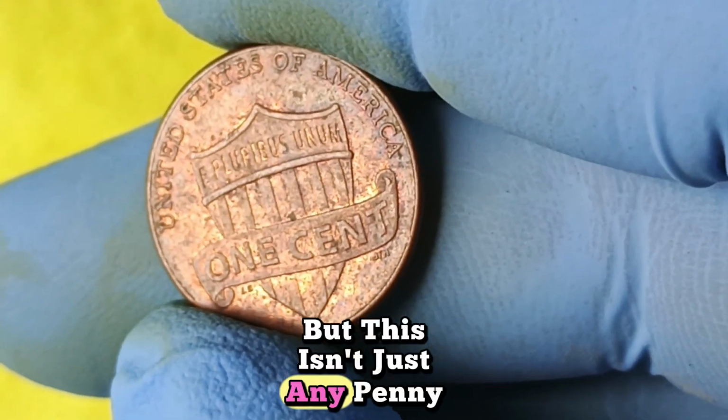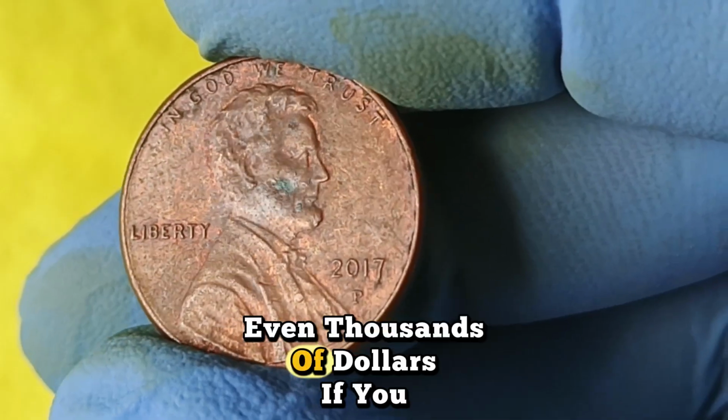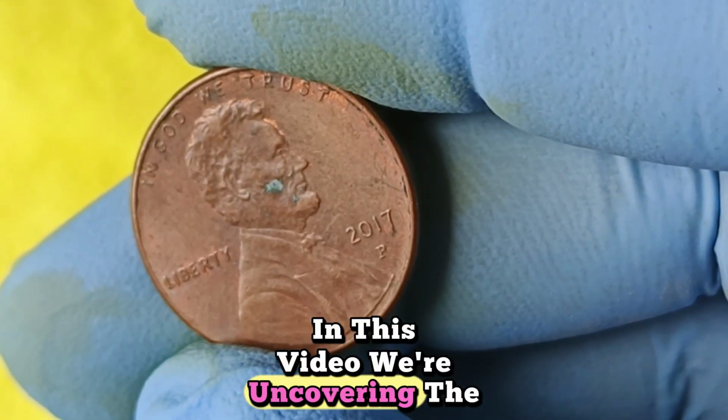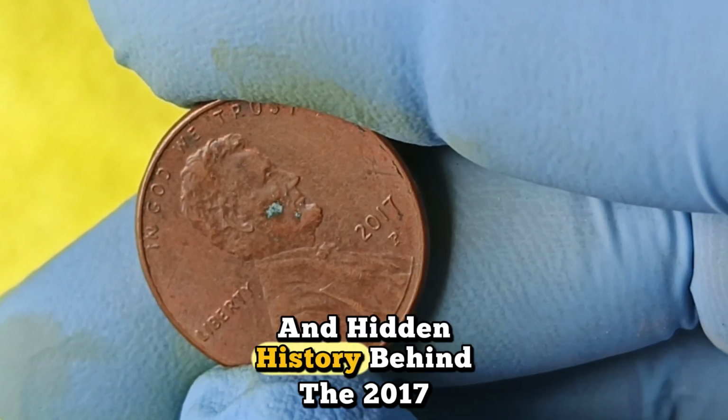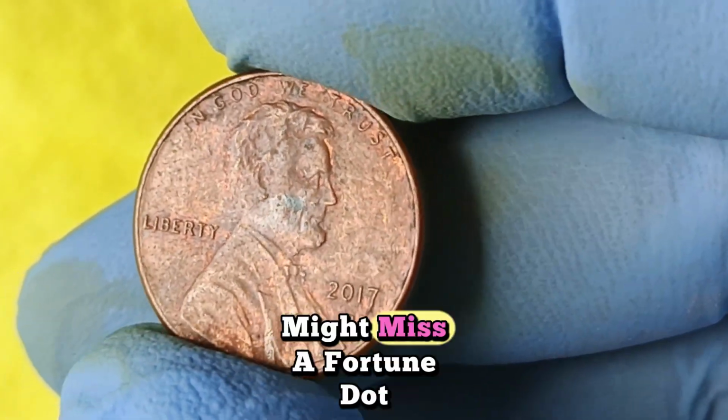But this isn't just any penny. Some of these coins are worth hundreds, even thousands of dollars if you know what to look for. In this video, we're uncovering the incredible value and hidden history behind the 2017 1-cent coin, so don't blink, or you just might miss a fortune.